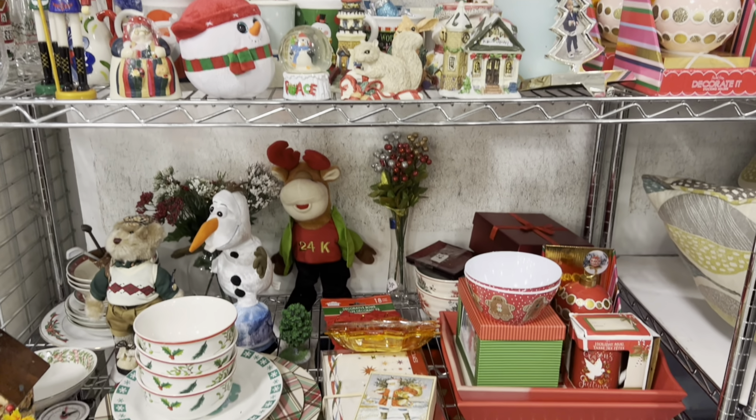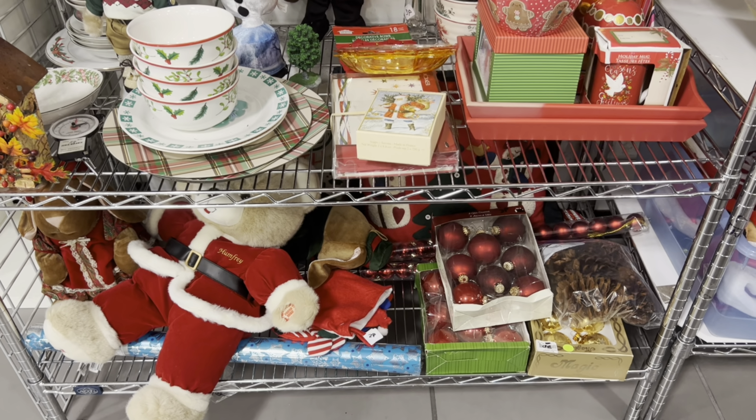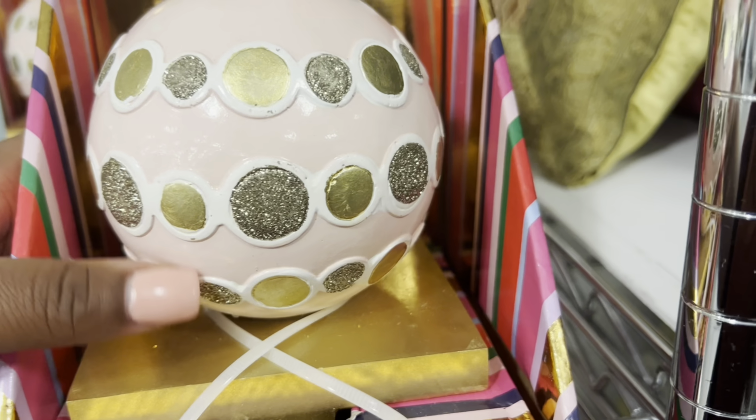There was only a small selection of Christmas decor in this little area, but I'm pretty sure after Halloween, the shelves will be loaded, so I will be back.